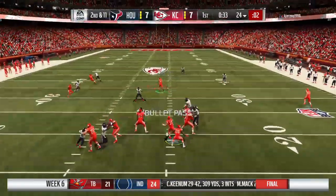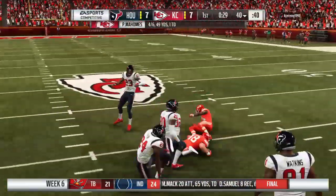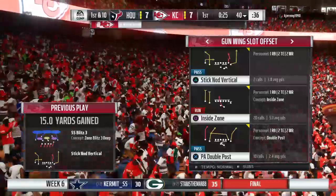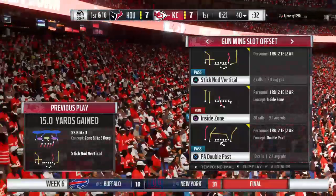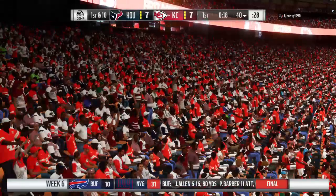On second down, here's Mahomes. Jackson's got it over the middle. And down he goes, but he takes it up to the 40. It's his first catch, and it'll be good for 15 and a first down. As far as tight ends go, this guy's not a speed burner. He's much more of an inline blocking type of a tight end.